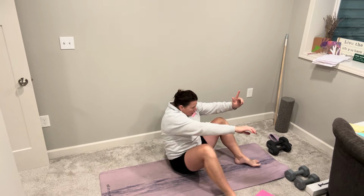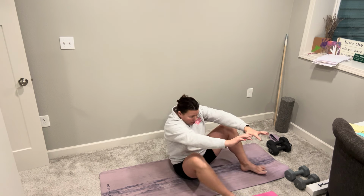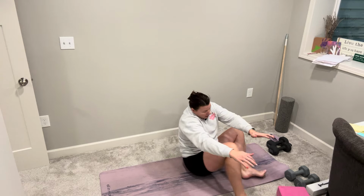Good. And then you want to switch that lead leg. So then switch it out, and now we'll rotate the opposite direction. So I'm rotating now this way, which for me feels a lot easier. So I would want to work on my harder side a little bit more so that that balance and stability feels a little bit more even.